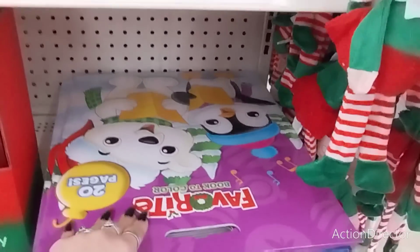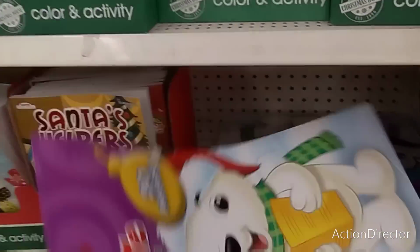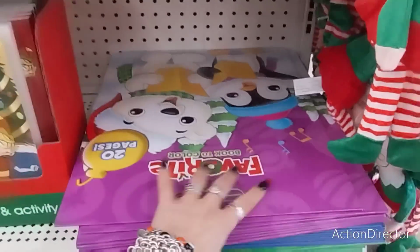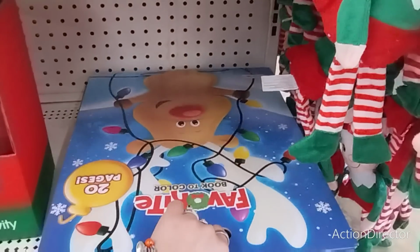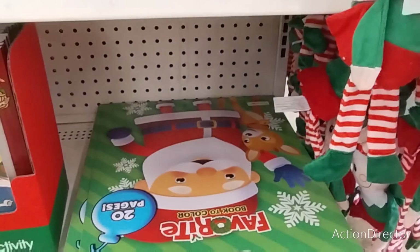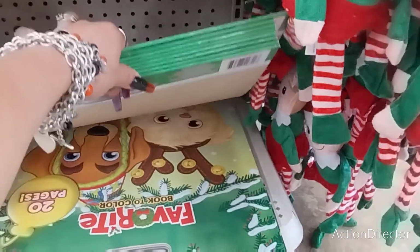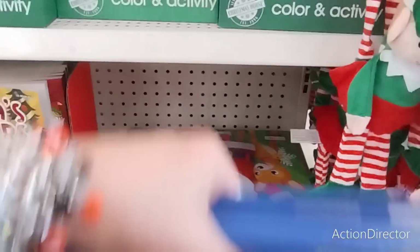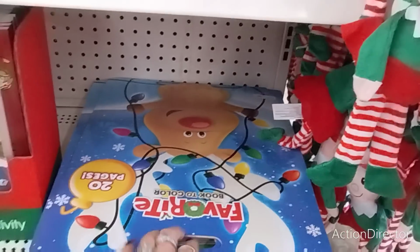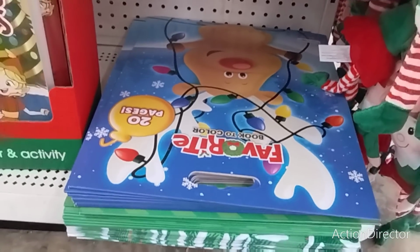More of like Christmas activities. These are huge, you guys. 20 pages. The reindeer. Santa and the reindeer. And the cat and the doggy. That'll keep them busy. These are nice for $1.25. My gosh, I should just get one for my nephew now, but I don't have any space. Ugh.